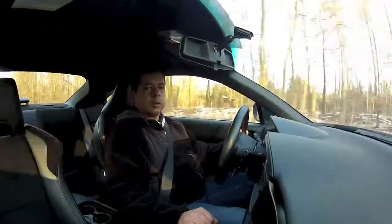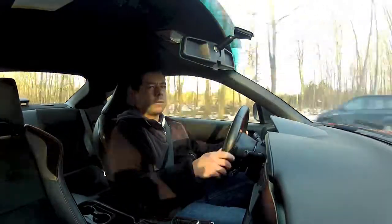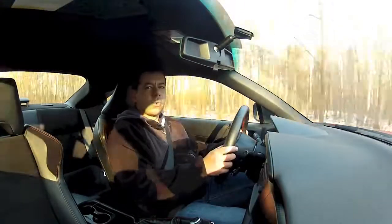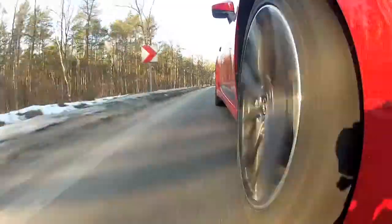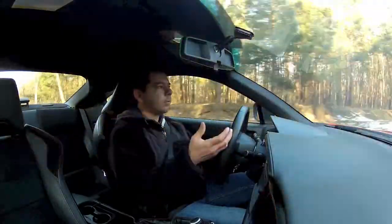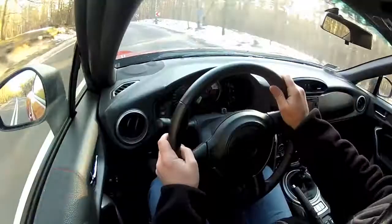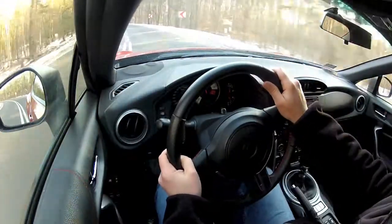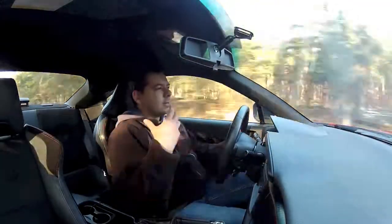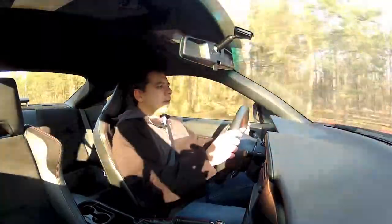But when you start going through curves faster, this is when you feel the balance of this car. This is when this car really comes alive. It's like hitting a golf ball properly, or doing a good tennis serve. By the way that there is no vibration, and by the way it sounds, you hit a brilliant ball. And it's the same thing here.